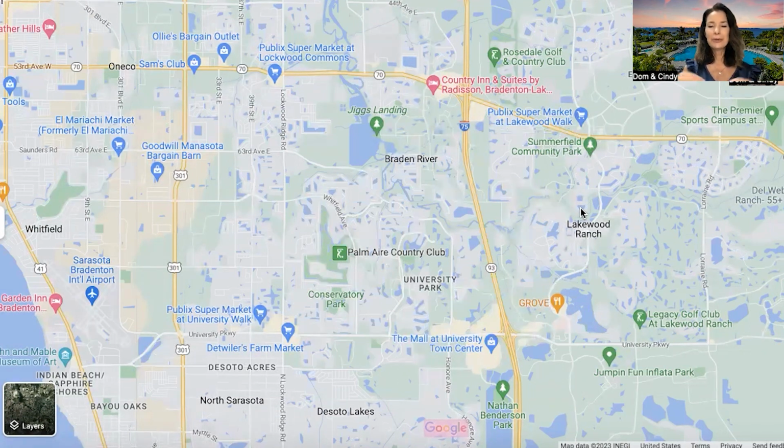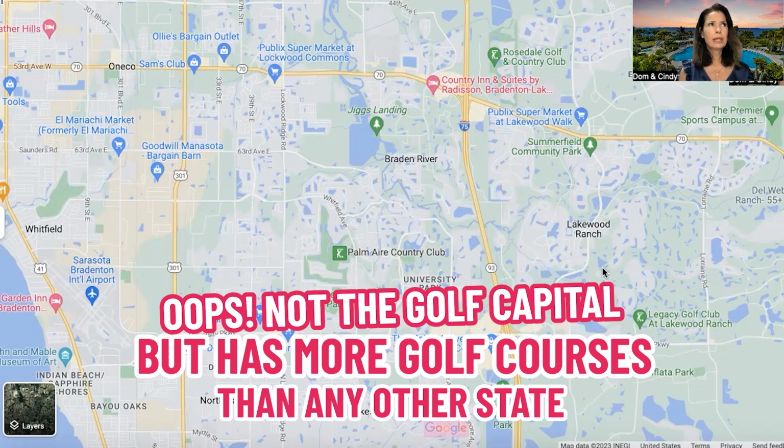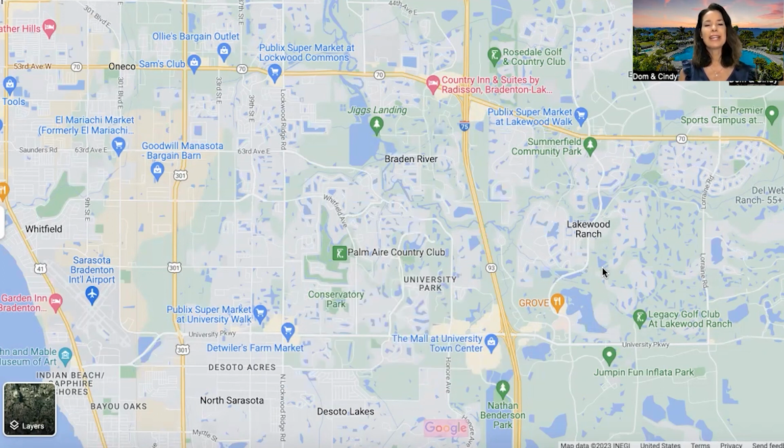So we're going to narrow down and you can see more about Lakewood Ranch. But as we get further east, we're going to see a lot more open space, and we see more golf courses. And as you may know, Florida is known as the golf capital of the country, not the world. Definitely of the country. It has more golf courses than any place in the U.S. right here in Florida. And everywhere you go, there's probably one in the area.